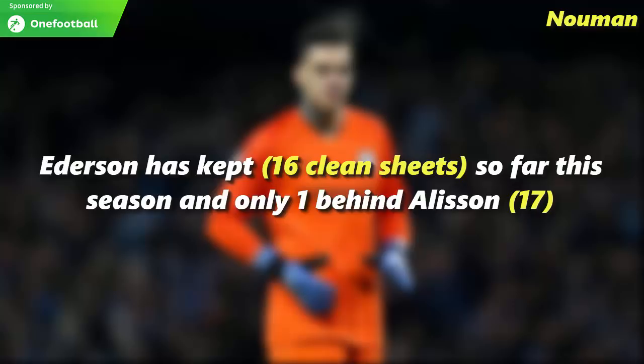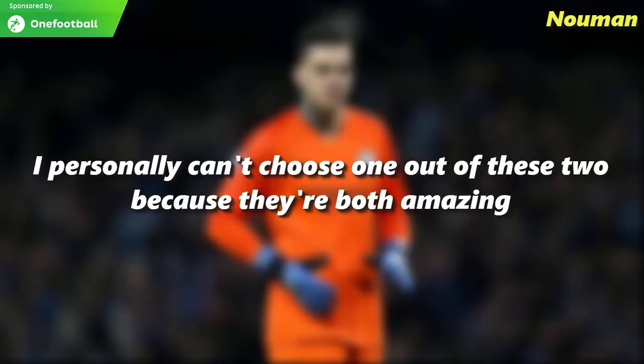Ederson has kept a total of 16 clean sheets so far this season, and he is only one behind Alisson, who has a total of 17 clean sheets. I personally can't choose one out of these two because they are both amazing in my opinion.